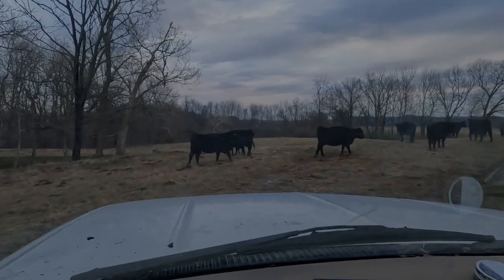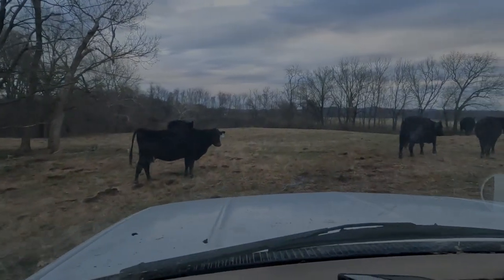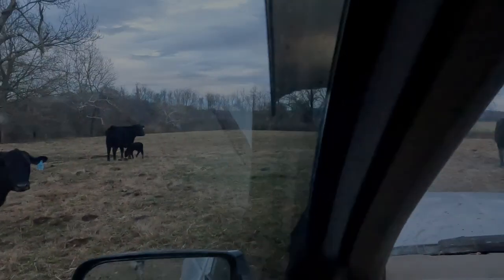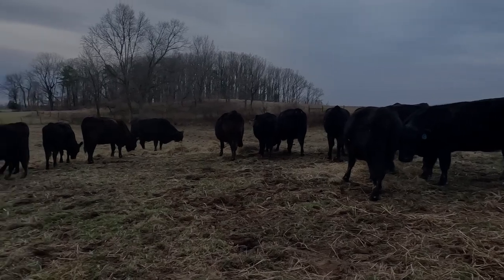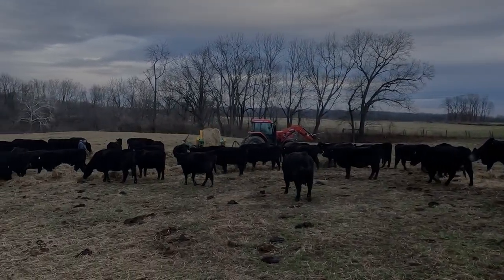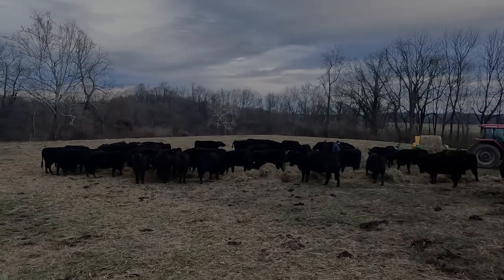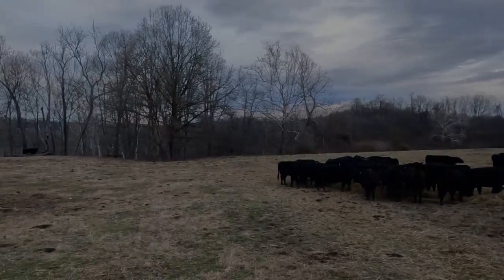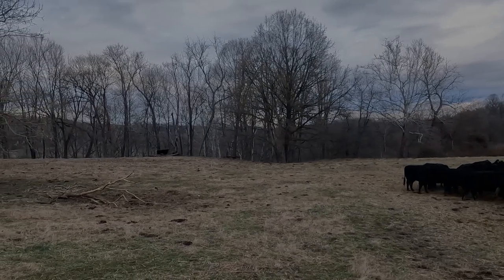Looks like we got a new calf right in front of us, so we'll wait for him to start feeding, hopefully distract the mom a little bit, and then we'll go grab him. Most of these cows are pretty calm, but whenever they have the calf, we got to work on them for 3 or 4 minutes, and some of them can get pretty protective. And I can already tell the one we're going to try and get is going to be a little bit of a challenge.